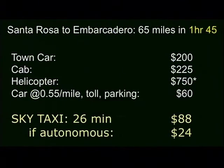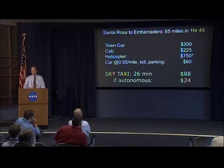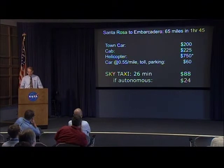And here's the bottom line. You can take from Santa Rosa to San Francisco Embarcadero a trip that by car is 65 miles and costs you an hour and 45 minutes. You can do the trip in 26 minutes for $88. And if the vehicle were fully autonomous or had bunker pilots, it would only cost $24.